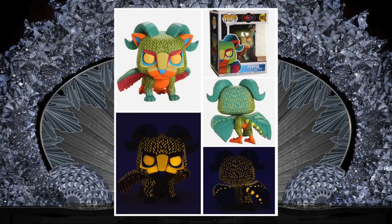Pepita from Coco is also really nice. It looks like a piece of art outside of the box, like a hand-painted piece of ceramic art that you could probably find in a shop in Mexico. Well, it seems like that to me. Really great colors. I like that it glows in the dark. Just perfect execution on this one.